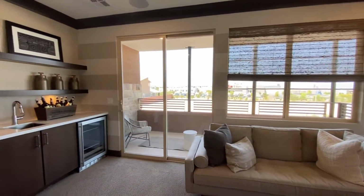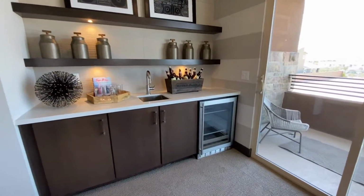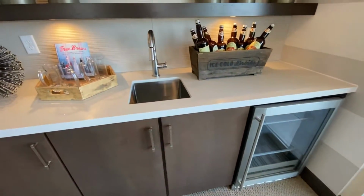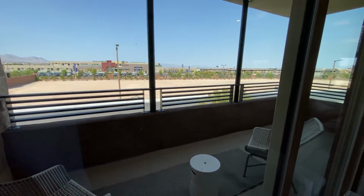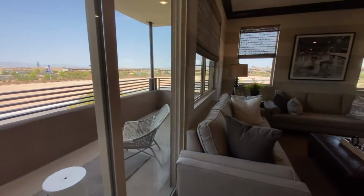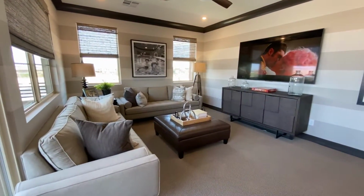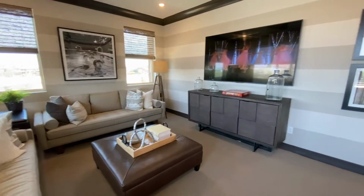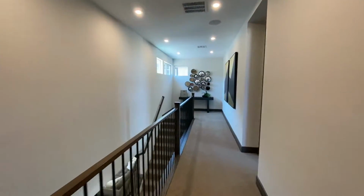And if we keep swinging around, they went with the wet bar. Again, optional. They installed the fridge for your wine and beer. They have the little sink. But check out this balcony right here. We're right across the street from Cheryl Berkeley School, the elementary school. Right here in Summerlin, but again, very nice size. This is probably 16 by 12, 13. It's big, maybe even a little bit bigger. I don't have my measure with me.